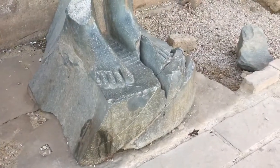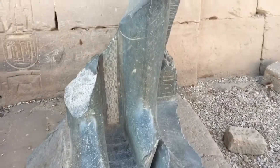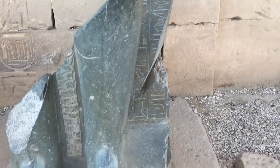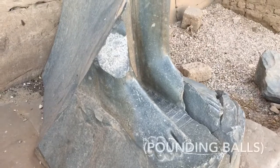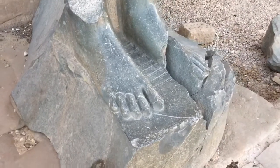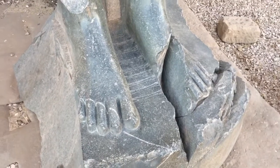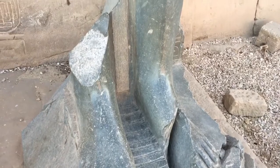So this is made of quartz diorite, which is actually harder than granite, very, very hard stone. And they actually used quartz diorite balls to shape granite, apparently. So the question is, how did they actually cut this stone and shape it? It definitely wasn't with copper tools.